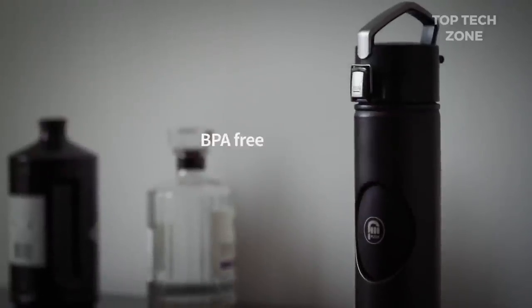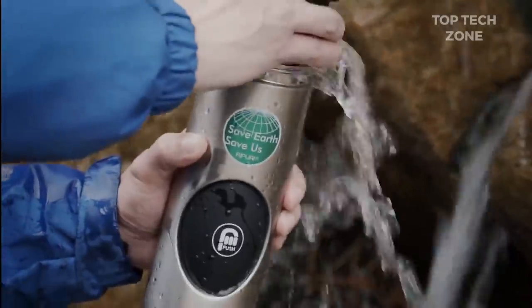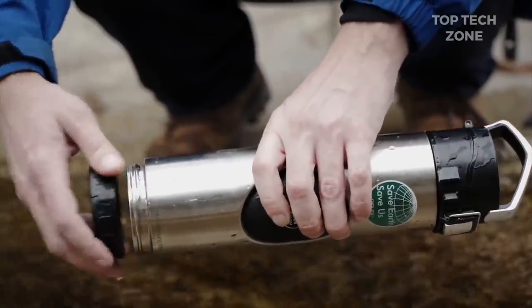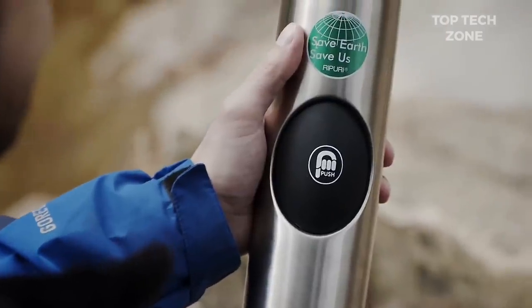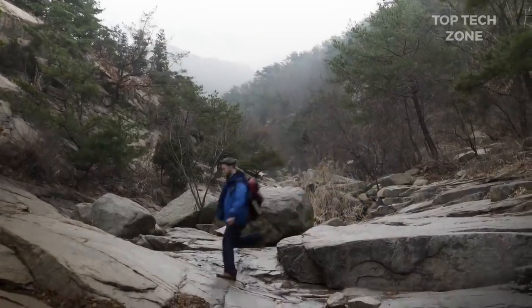RIPURI meets FDA requirements for food and beverage storage. And it's dishwasher safe. Removable top and bottom lids allow RIPURI to be filled quickly. You can collect water from rivers, drinking fountains, or any fresh water source. And the included pump helps increase water flow so you can drink every last drop of delicious purified water.